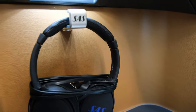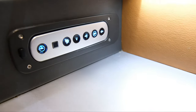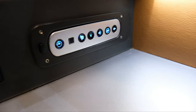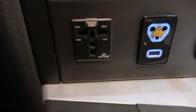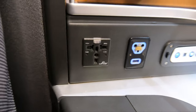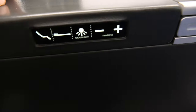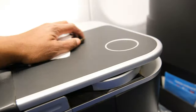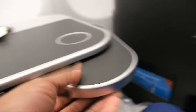Got the SAS headphones, which were decent. Here you've got some more light controls below there. Plug for the headphones, USB port, charging port. Yeah, I found the seat very functional. Very nice seat design. I love the color scheme too. Here you do have some seat controls as well as light. Unfortunately, it is easy to bump that seat control there and turn your light on accidentally.